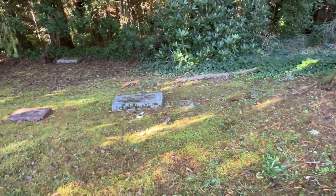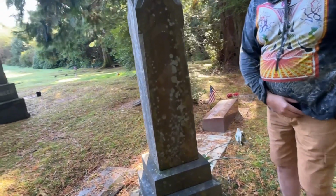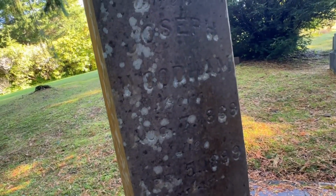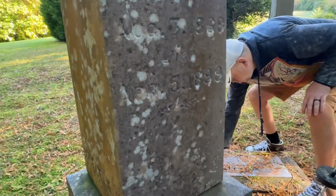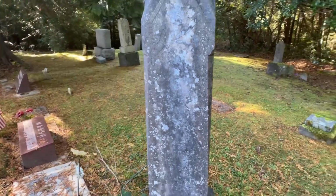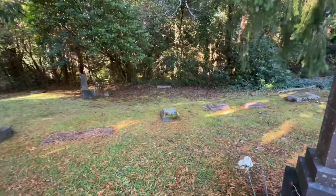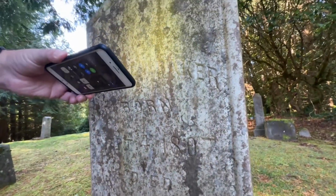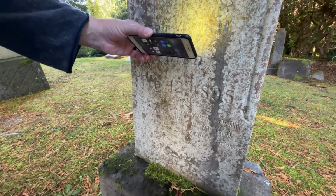A few newer markers here and there. Anna Baker. Anna Baker's marker right here. She's the wife of Joseph or something. Joseph Woodham? I can't tell. She died in 1899. Another Tinker. There's another Tinker marker, a little newer. George Baker, we can barely read it. George Baker. One of the husbands of the many children. 1895, he died.